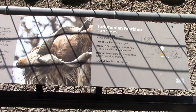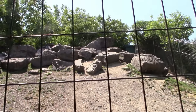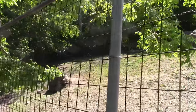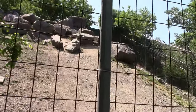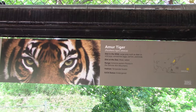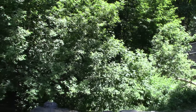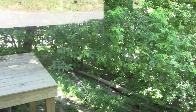All right, Turkmenian markhor is another animal that I did not see. So still not seeing them. Again, there's no guarantee I will see an animal. Another animal I did not see the first time through was the Amur tiger. Just asked some other guests that I saw coming through here if they saw the tiger, and that was a negative. But these big cats like to sleep, and they sleep a good portion of the day.